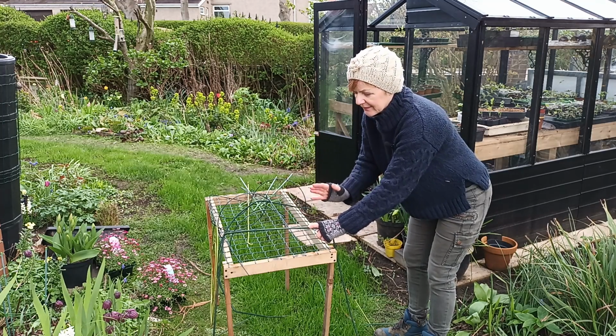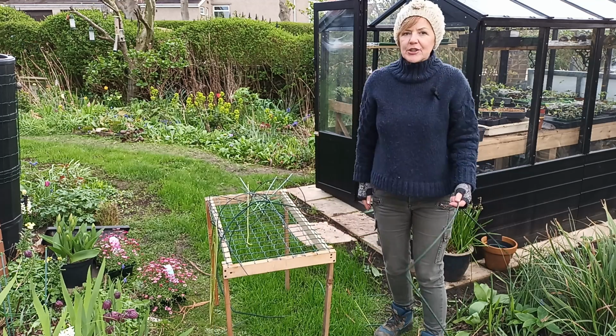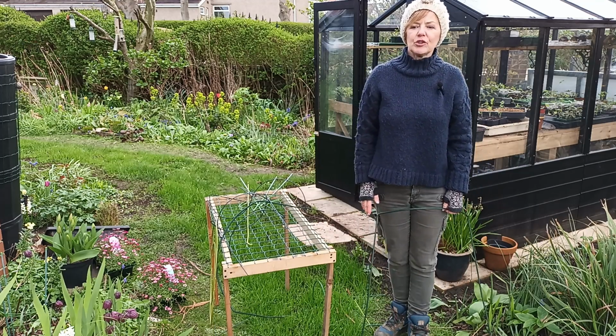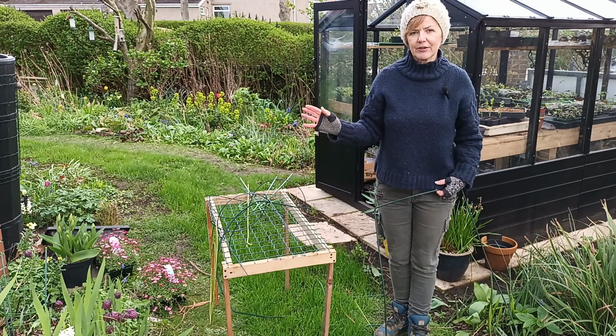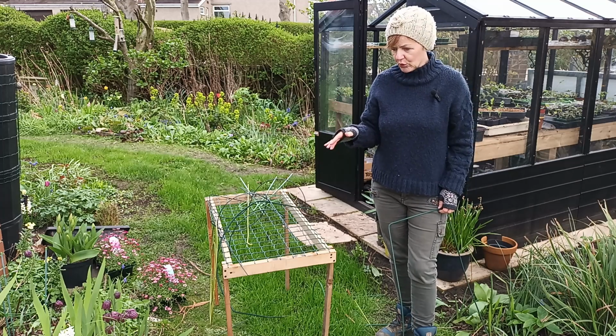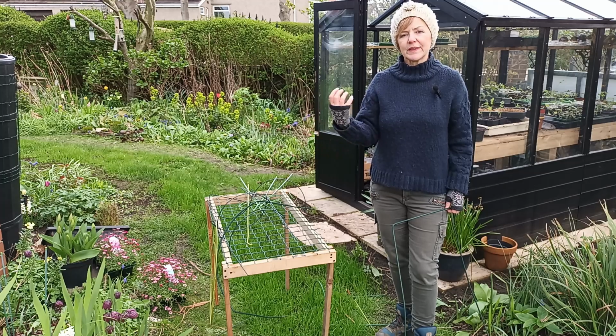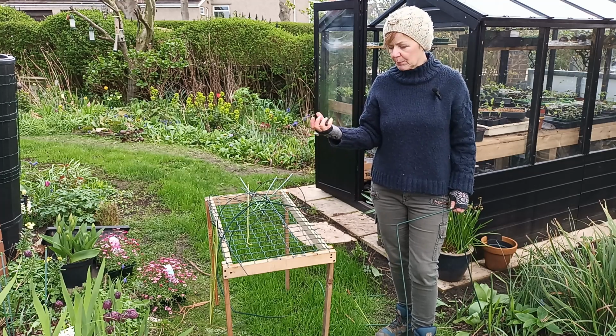So what happens is it makes the plant stand up very tall like that, very rigid, which is not the look that I like in my garden. I don't want to be able to see the plant support. That's the art of it. You're trying to support the plant without actually seeing the support.